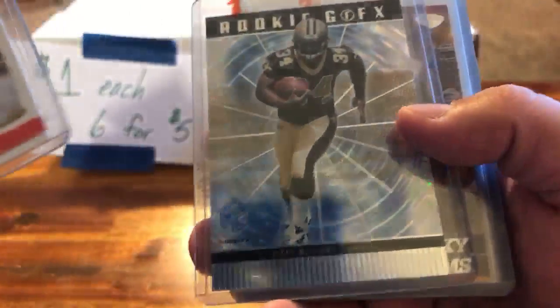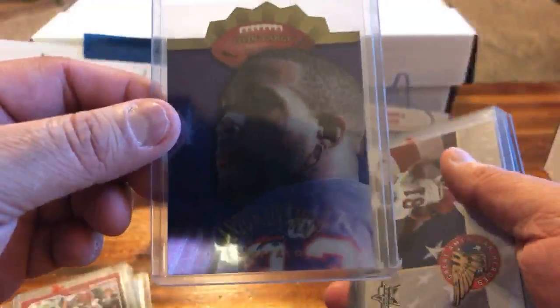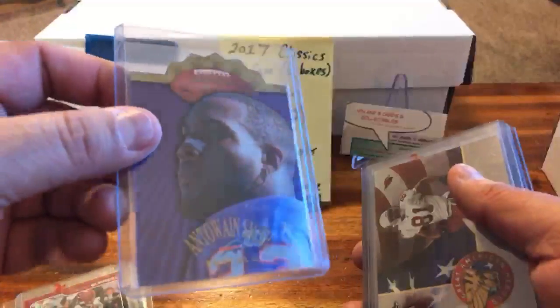Shockey, rookie. Ricky Williams, rookie, insert. Ricky Williams, rookie again. Javon Kearse, rookie. Plaxico, rookie. Antowain Smith, rookie die cut. That is the gold foil, if you can see that.